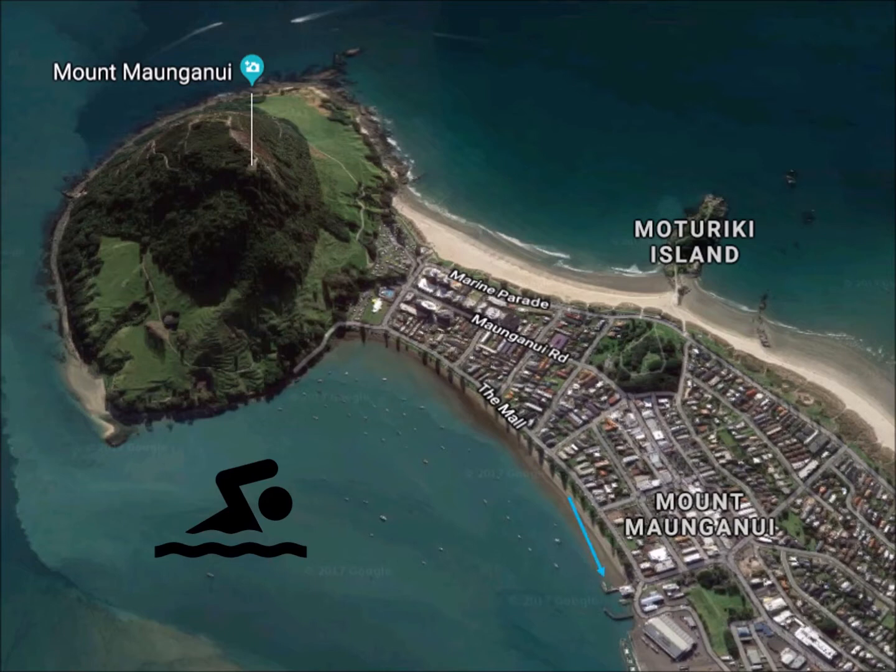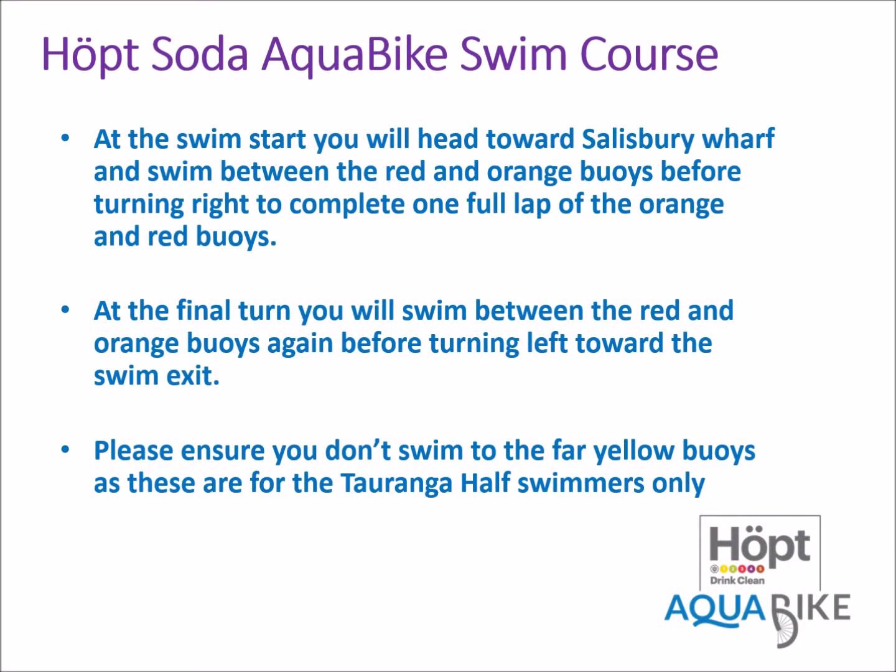The swim is 1,300 metres and is one small lap plus 250 metres. You will start 250 metres down the beach from the swim exit. There are 5 swim buoys on the course and water safety will be in place. You will be asked to line up in the water. Once the gun goes, you will head towards Salisbury Wharf. You will go between the red and orange buoys and turn right. You will then complete a full rectangular lap of the red and orange buoys, turning left at the last red buoy to head into the beach. Please ensure that you do not head down to the far yellow buoys, as these are for the Tauranga half athletes only.